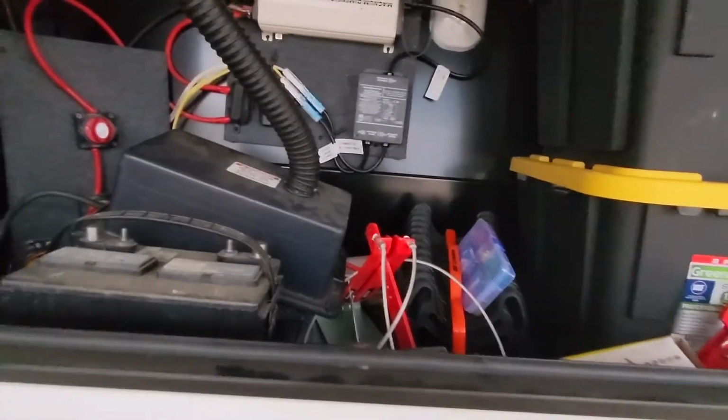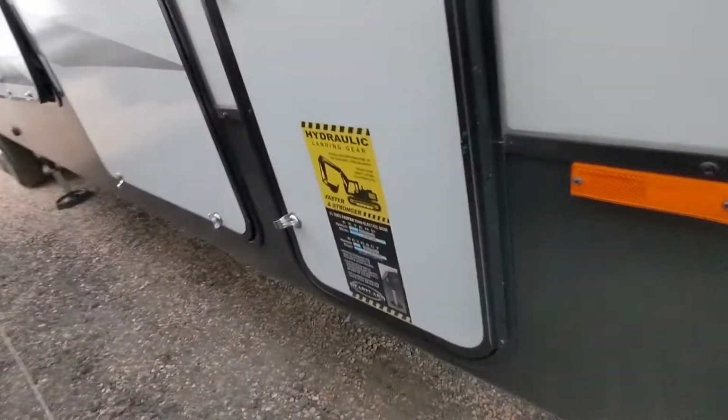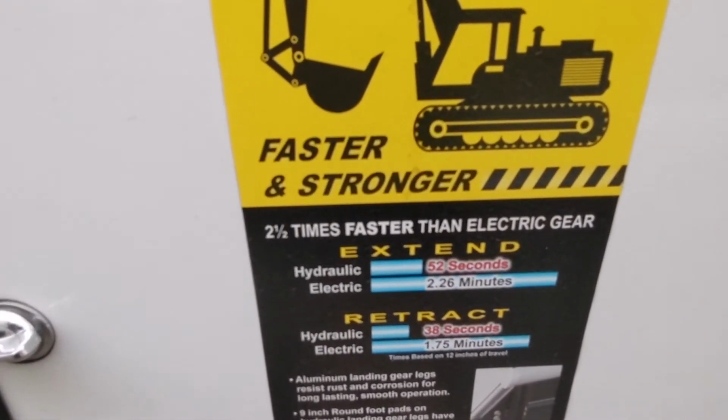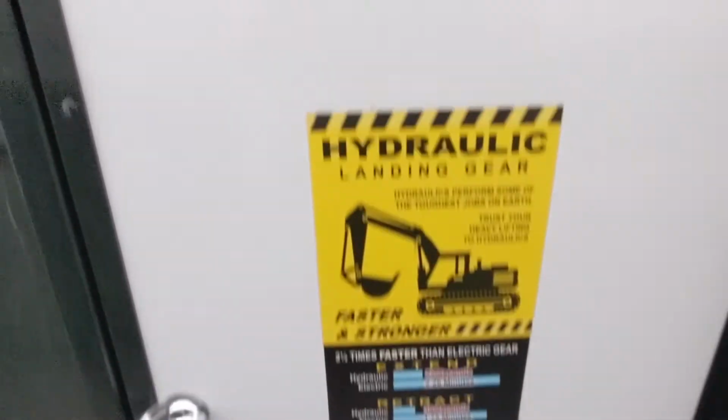Now, interesting thing, before I get into more details of this compartment, let's go and look at a joke. So, hydraulic landing gear. Hydraulic landing gear is faster and stronger. 2.5 times faster than electric gear, right? Hydraulic landing gear is great. But you don't have it. So just to be clear, hydraulic landing gear is great, but you don't have it.